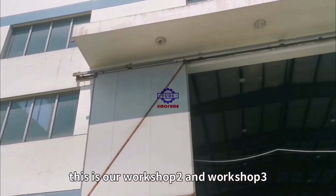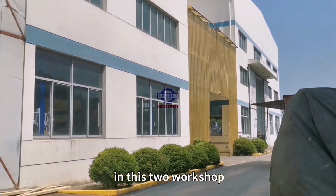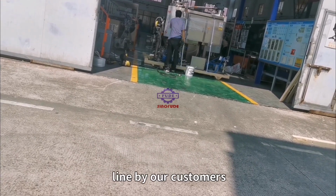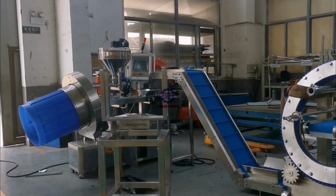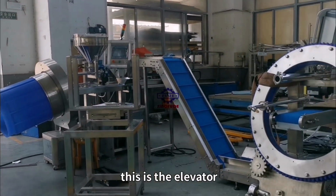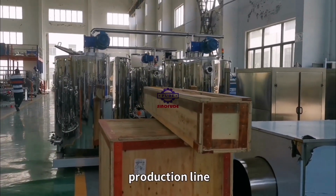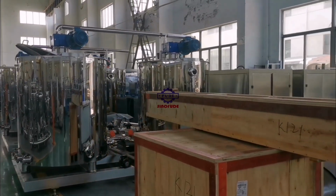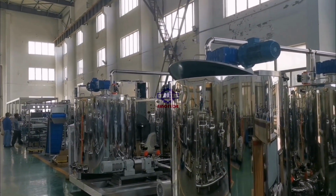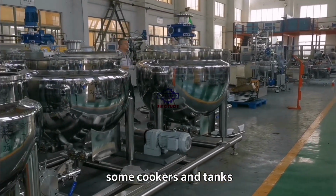This is our workshop 2 and workshop 3. In these 2 workshops, we assemble production lines for our customers. This side is our sugar and oil coating machine, and this is the elevator. This side is our chocolate production line. It's so long. On this side there are some curves and hands.